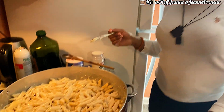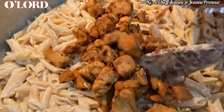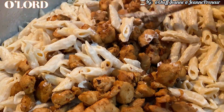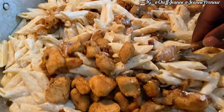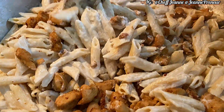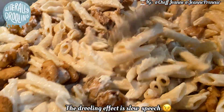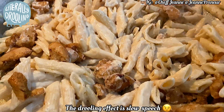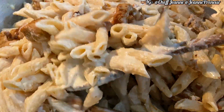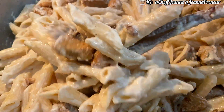We have let the pasta simmer with the cheese. So now we are going to add our chicken. So you guys, we're mixing it so that the chicken can mix with the Alfredo and also the pasta. You guys, I'm so excited to just taste the final product. My mouth is watering, so I'm sorry if I'm speaking weird, but my mouth is watering, literally. I'm so excited to eat and share this with you guys.